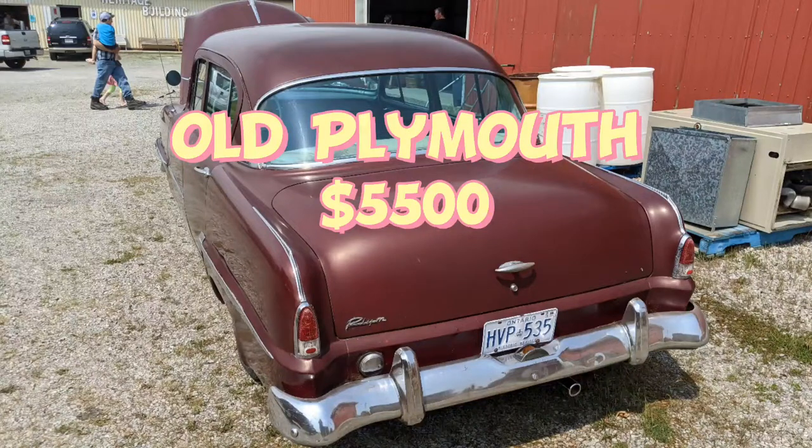This was a cool old Plymouth. It's for sale. I didn't buy it, but here it is anyway.